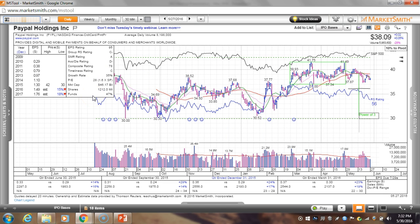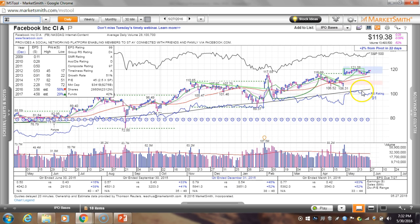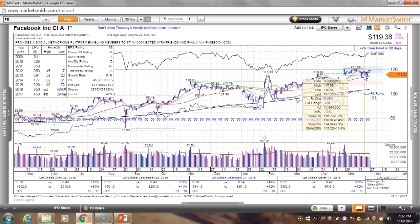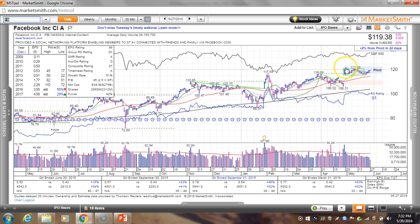And then Facebook, I'm keeping a close eye on. I like Facebook. It's got a ton of liquidity. Institutions love this stock, based on the number of funds that are buying it, and its numbers look great. It's only out of a first stage base, and you can see how tight this is trading between 121 and about 115. It is just trading this really tight range here.